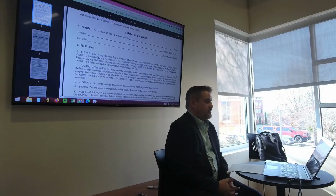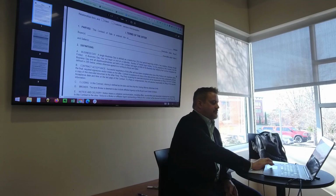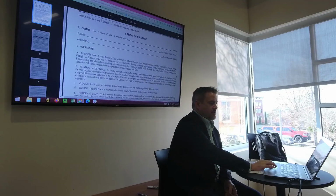Make sure that we've checked that the people we're working with are the actual people who have permission to sign officially and technically for that LLC or trust or whatever it is. That's pretty self-explanatory. We want to make sure the people we're working with are the people who are signing the documents.